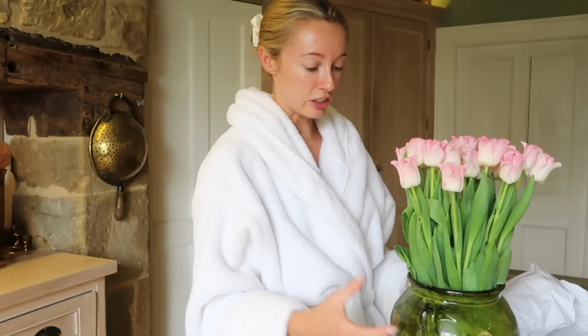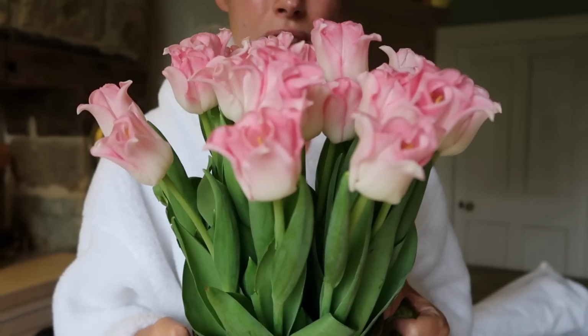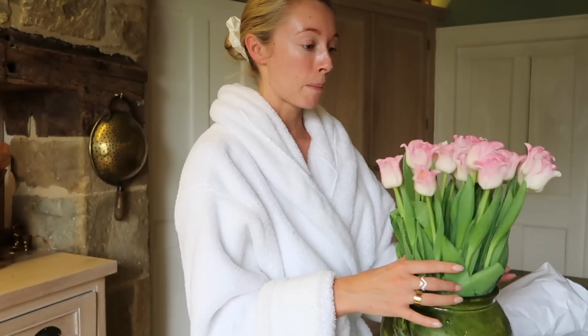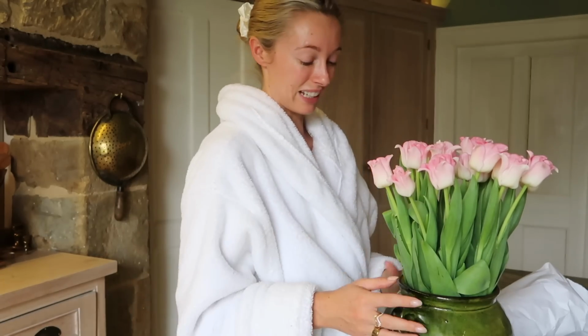Oh my gosh, these tulips look like roses. Aren't they stunning? Absolutely divine. Like, just such gorgeous varieties. It's a family business. They're based in the UK, grown up in Lincolnshire. I think it's a really nice one to support, and I'm always so happy with the blooms. I think it brings such joy into the kitchen.